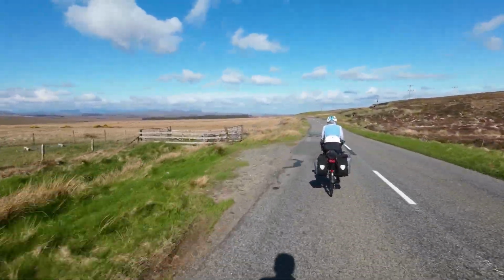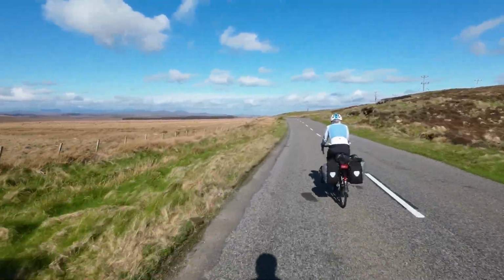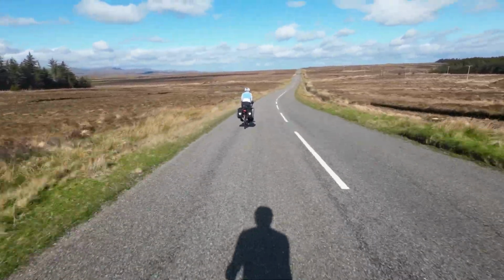This stretch of road is notorious for Hebridean winds. They were mostly kind to us, pushing us from behind, but every subtle shift in direction still called for a steady hand on the bars.